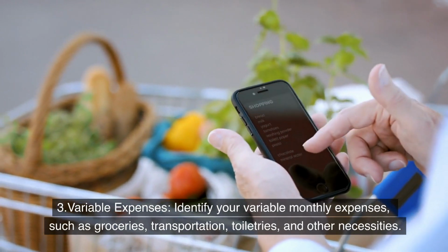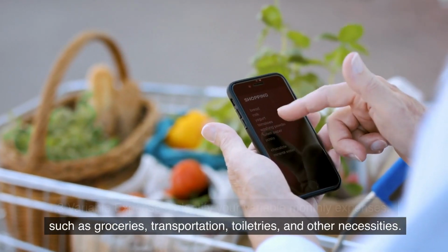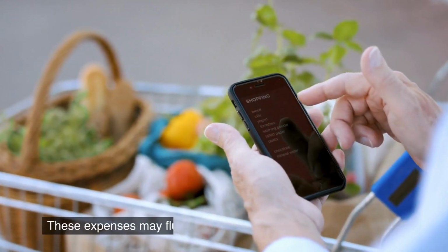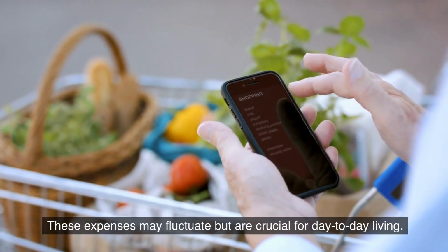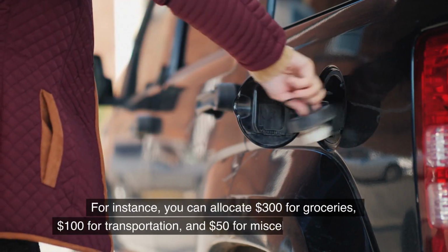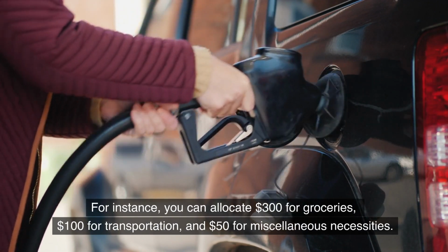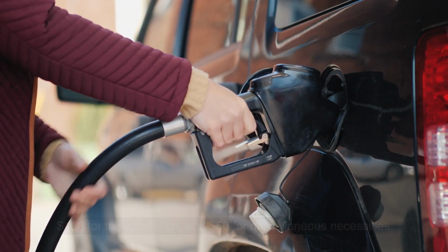3. Variable expenses. Identify your variable monthly expenses, such as groceries, transportation, toiletries, and other necessities. These expenses may fluctuate, but are crucial for day-to-day living. For instance, you can allocate $300 for groceries, $100 for transportation, and $50 for miscellaneous necessities.